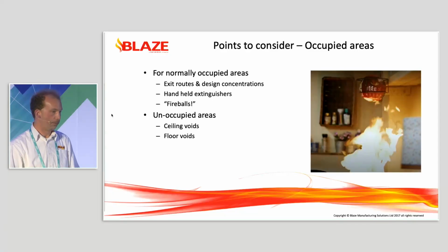Other points to consider for normally occupied areas, where personnel are. You think about exit routes, how to exit the enclosure where the fire protection system has been put in place. Look at the design concentrations. So I said about the 10%, the 12% oxygen levels. Look at handheld extinguishers. Extinguishers are good, but you can only fight small fires, so they are ideal for occupied areas.